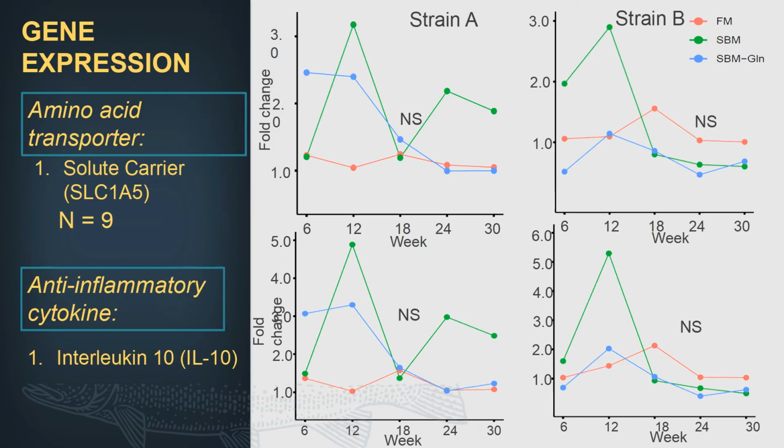Thereafter we moved to other gene expression related to amino acid transporters such as solute carrier SLC1A5, and then anti-inflammatory cytokines. These genes are also very important, and we found a similar trend. After 12 weeks everything is happening. After 12 weeks it dropped down, and thereafter it's parallel, not significantly different from each other.